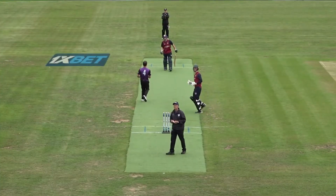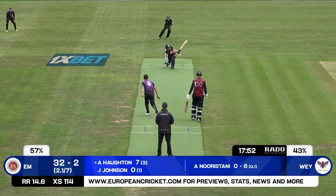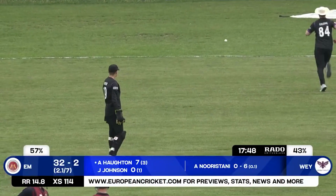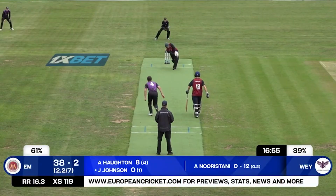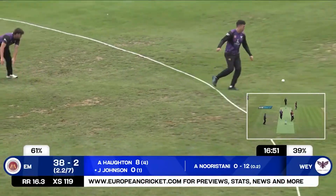Anyway, this up in the air, and that's going to go out of the ground all the way. Maximo! Going to be 5 for nothing. Here's a slow ball from Nuristani, and he does have a good slow ball. We saw it. He missed his spot. Oh, it's going to be 4.